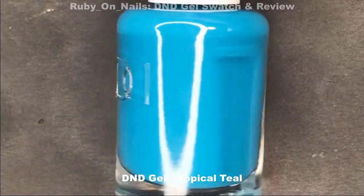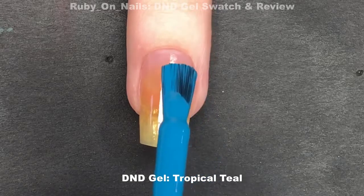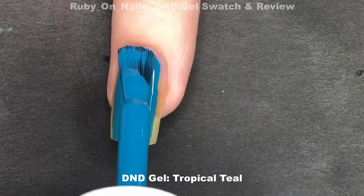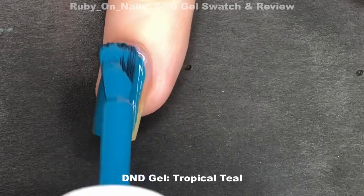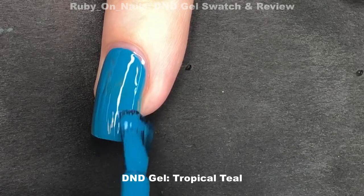Up next, we have a beautiful teal shade, aptly named Tropical Teal. This color honestly reminds me of a turquoise stone, and I think that's probably the best description that I could give this, as it is a very bright blue. Again, this cream shade was very opaque.